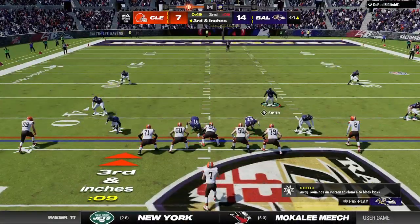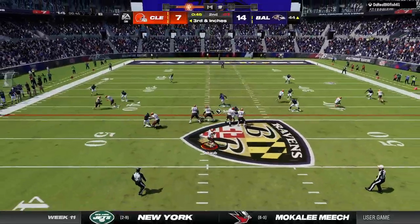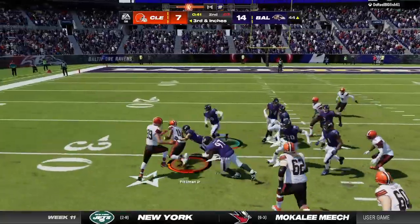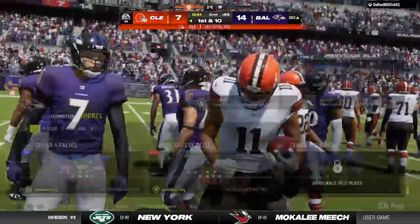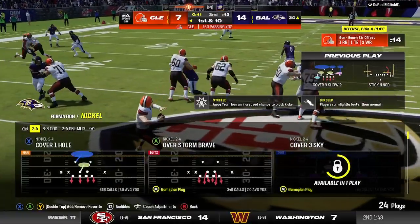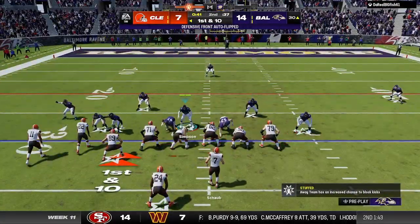On third and short. They'll try and pick it up through the air. He's got his target. That's complete. And he's going to be taken down with the first down at the Ravens 30. Now a timeout called for by the offense, as they'll stop it with just over 40 seconds to go in the first half. So 1st and 10 now from the 30.